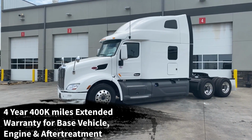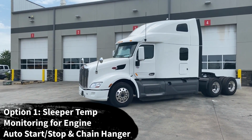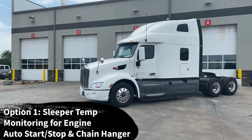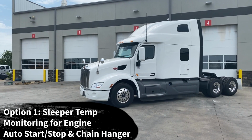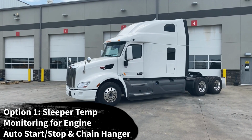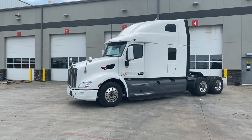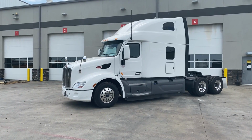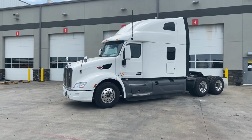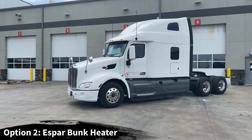We have two configurations of this setup. This configuration has the Peterbilt Smart Auto on-off for the sleeper temperature, so you can set the temperature at what you want it to be at, and it'll automatically turn the engine on and off without the added expense or weight of an APU. We also have another option that does not have that smart on-off feature, but it does have a fuel-fired bunk heater, so the Espar bunk heater.